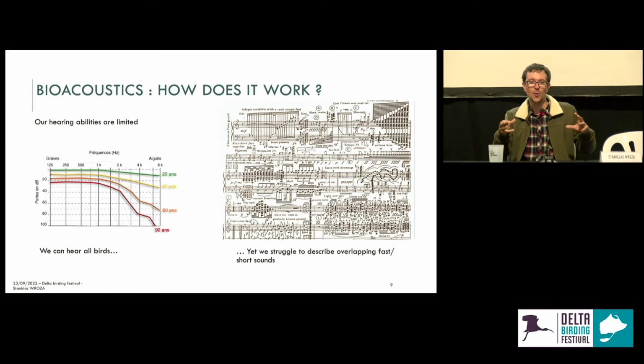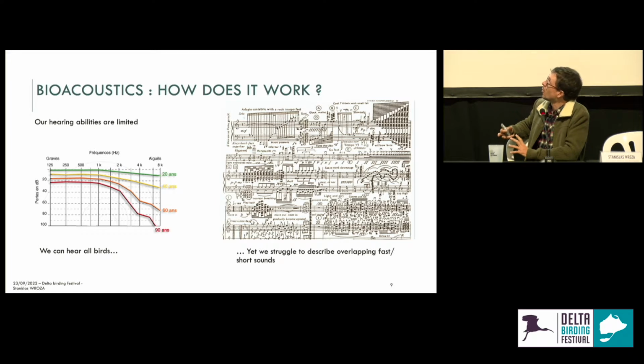You probably know the phenomenon called dawn chorus in spring. Sometimes early in the morning you have many, many birds singing at the same time, and then it's very difficult to isolate those different bird sounds and identify all species. Likewise, when you have very quick songs, like wrens or many other birds do, you are completely unable to tell which notes it is doing, how many notes there are, how they are linked together. That's the main limitation of our hearing abilities: we get too much information to be able to understand everything that happens.